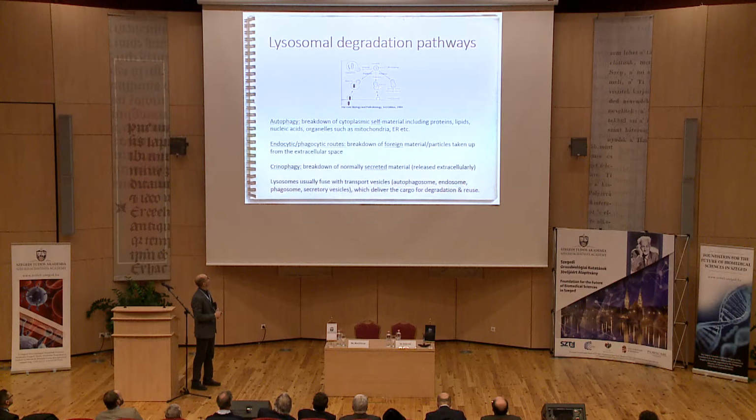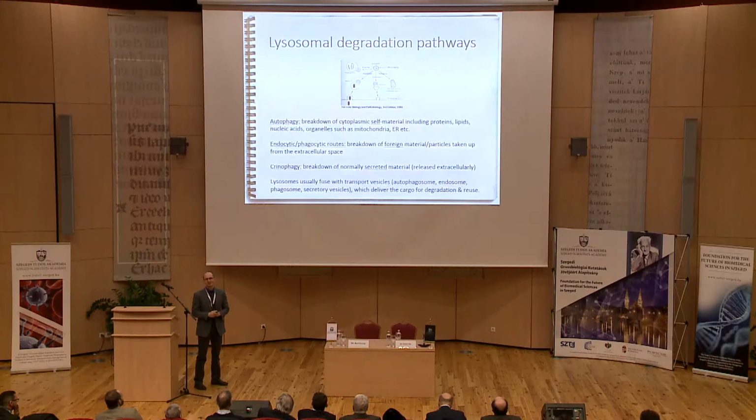And this is an old textbook image picturing various pathways that can get things into the lysosomes for degradation and recycling. The first pathway I will mention is autophagy. This is a pathway for degradation of self-material, what the cells have inside them. This can be proteins, lipids, organelles, such as mitochondria, pretty much anything.